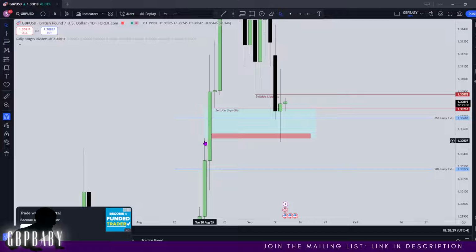So it's rebalanced with this, and now it's come away from it. So this is all supportive of our bias. Another thing, volume is staying above that 25% level of the daily fair value gap. So this is all supportive of our potential and expected reversal.